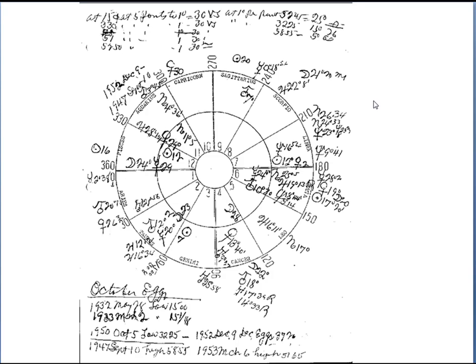Here's one of Gann's typical charts, and it clearly is a horoscope of a type. It says down here October eggs, May 28, 1932, so he was trading eggs here. And it's a horoscope. We can see there's the 12 houses of the zodiac, and he's got Aries, Taurus, Gemini, the signs of the constellations.